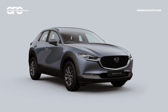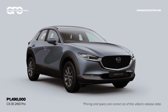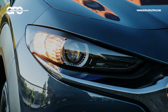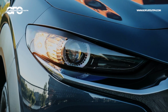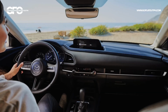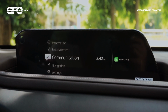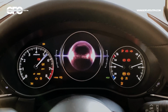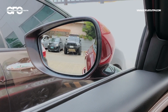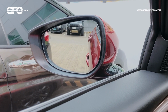The Mazda CX-30 starts at a little under 1.5 million pesos, which gets you the base two-wheel drive Pro variant. This variant is equipped with LED headlights, halogen daytime running lights, 16-inch alloy wheels, LED taillights and turn signals, fabric seats, blue and black interior trim, Mazda Connect infotainment system, 7-inch digital gauge cluster, manual air conditioning, 8-speaker Mazda Harmonix acoustic sound system, power folding mirrors with reverse tilting function, reverse camera, just to name a few.